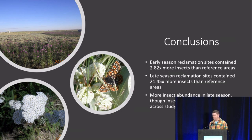Our conclusions from that study, we can find about three times more insects in these early season sites when flax and yarrow, there is some penstemon, there is some globe mallow in those blooms. And then in these late seasons in the Jonah, we find almost 22 times more insects.